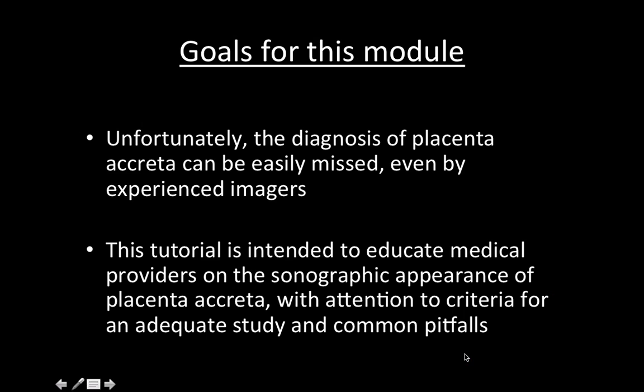accreta in that region. So the goals of this module are, first, unfortunately, the diagnosis of placenta accreta can be easily missed, even by experienced imagers. This tutorial is intended to educate medical providers on the sonographic appearance of placenta accreta, with attention to criteria for an adequate study and common pitfalls.